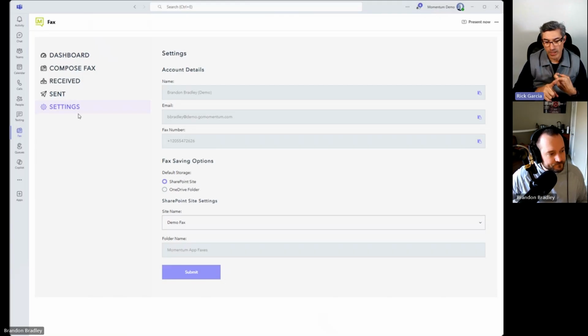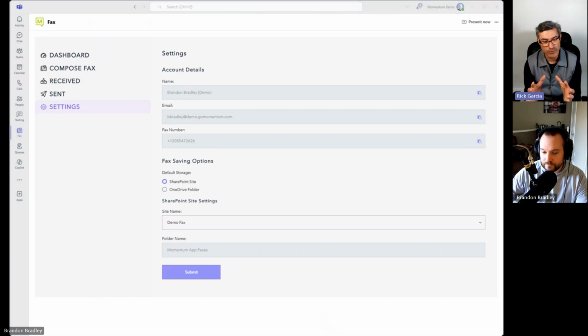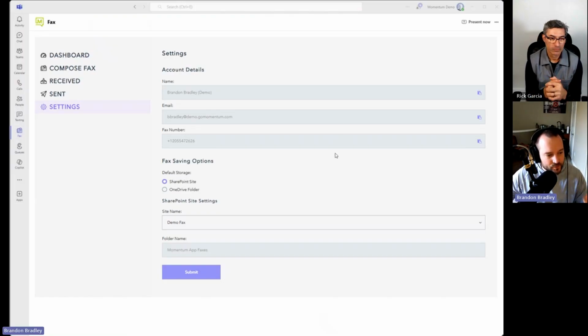So for SharePoint, dropping the faxes right into SharePoint is, number one, from a security perspective, it's the customer's data. Does Momentum store the data in the Momentum Fax application? Nope. Reiterating, we encrypt the fax in transit into the SharePoint site. We release that data once it's stored in the SharePoint site, and it is now 100% the customer's data. We do not store that.